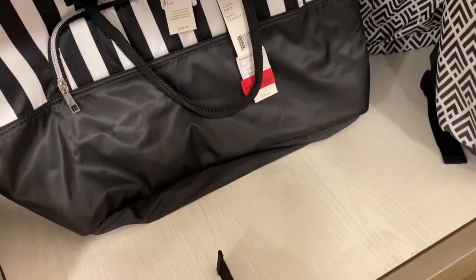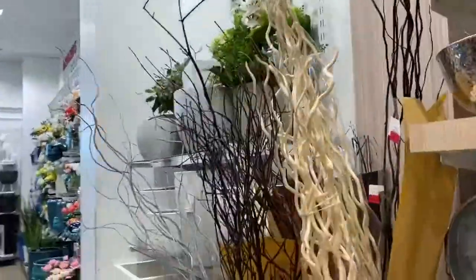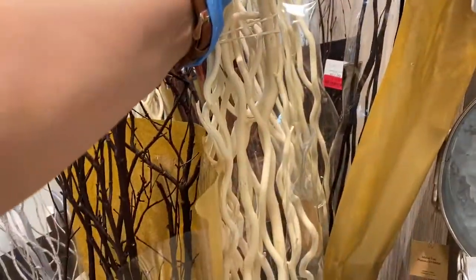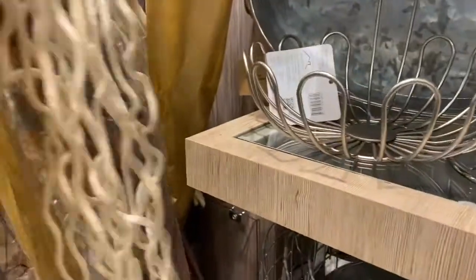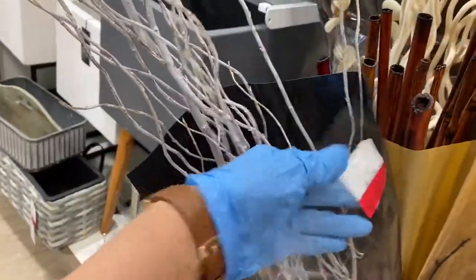Oh my goodness, is that on clearance? So these are $10, and that one over there reminds me of Kate Spade, guys. Look at that tote. Let me see the price. $10, guys. We'll reduce to $10. Okay, so you have this stand-up. I'm absolutely loving this right here. This was only reduced $2. These are absolutely gorgeous, guys. I'm loving those. Then here's some branches, and here's some bamboo. See the bamboo sticks, guys? Aren't they beautiful? I just can't get to the price.